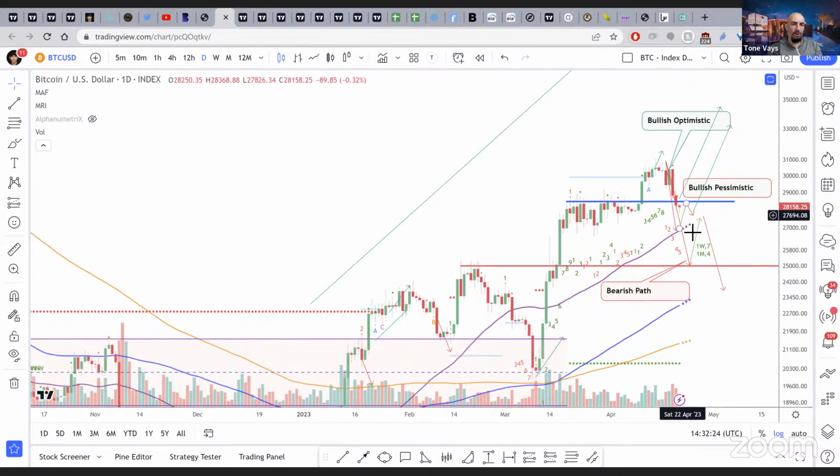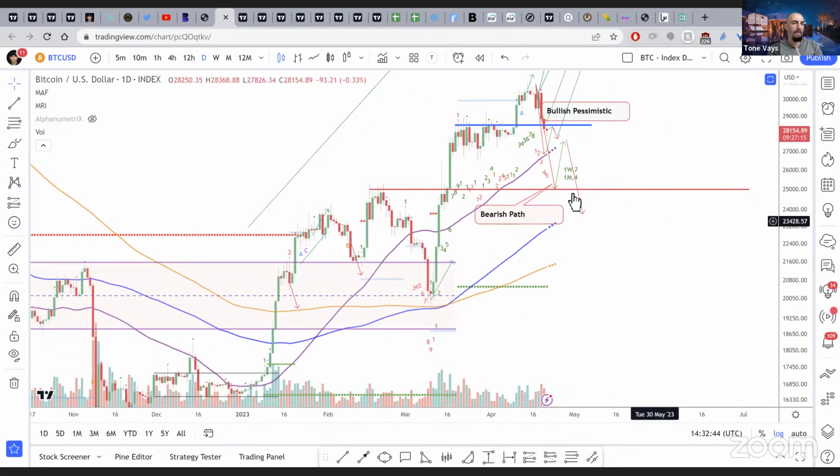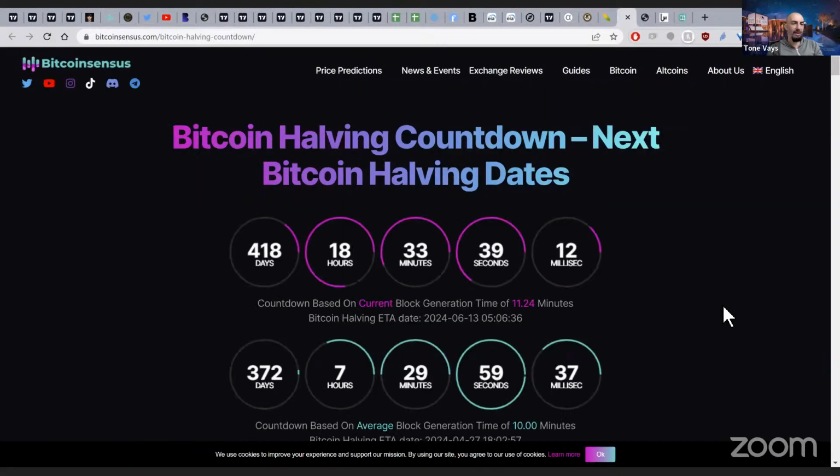But if we only go down to 27, I'll still take off my position, but I'll be able to get back in quickly. 25,000 is a little bit, you're flirting with fire here. Yes, it would be cleaner, but you are flirting with fire. Though we bounced perfectly off of 20, we'll likely bounce perfectly off of 25. The halving is coming.